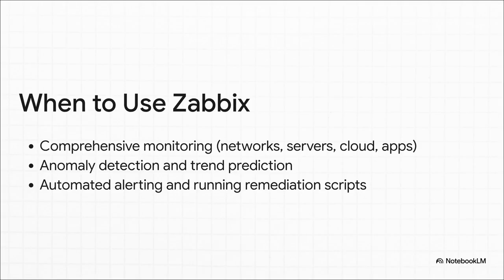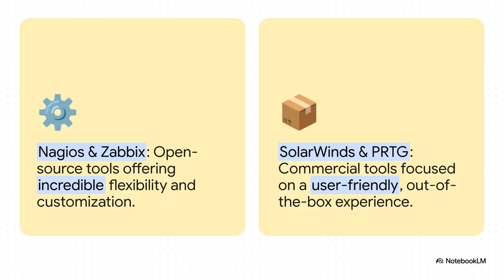And when it spots a problem, like a service that crashed, it can be configured to automatically run a script to restart it. This is a huge shift from just monitoring to intelligent, automated operations. So, let's do a quick recap of the two main camps we've seen so far. On one side, you've got your open-source heroes like Nagios and Zabbix. They give you incredible power and customization if you've got the know-how.